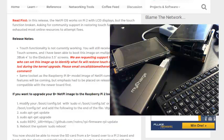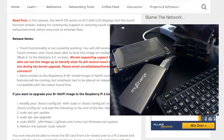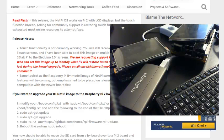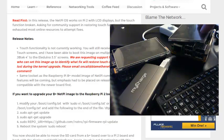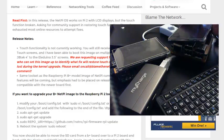The biggest issue is that the touchscreen capability on these LCDs was lost in the kernel upgrade. The kernel needed to be upgraded in order to get this image working on the Pi 2 board. I don't know exactly what kernel version the Pi 2 needs in order to run, but I know that the initial release was not up to that kernel level for Raspbian, which is Raspbian Wheezy, the Debian variant for Raspberry Pi. So yeah, we lost one of the major capabilities.